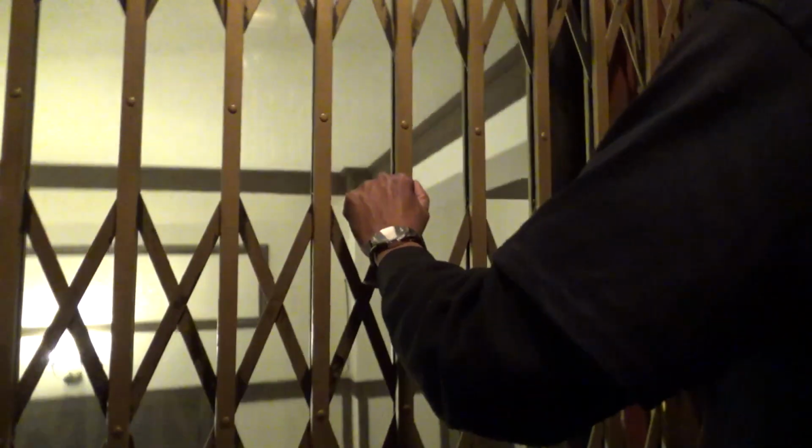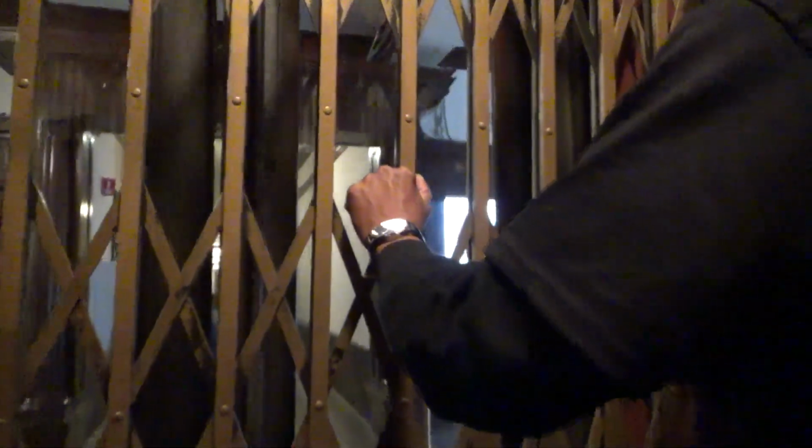Go. That. Wow. It's a manually operated elevator, the last one in the city of Chicago. Really? It's in a public building like this. Wow.